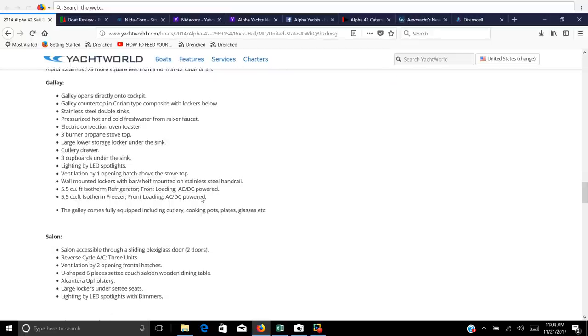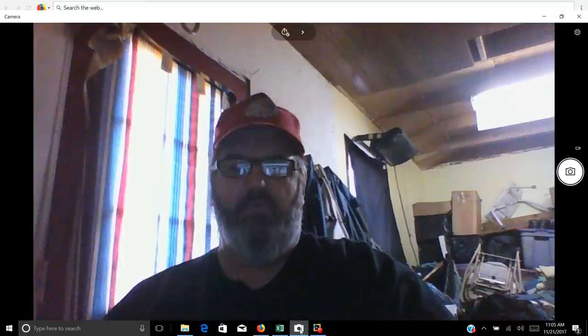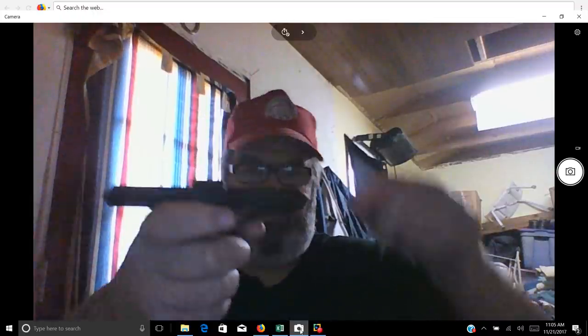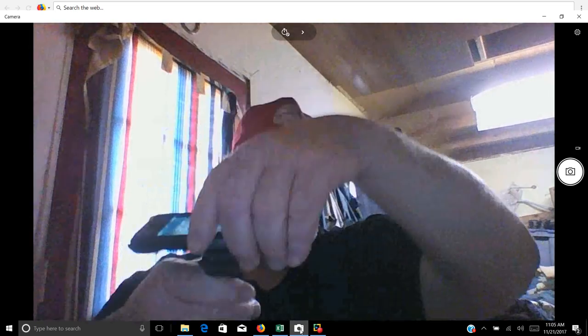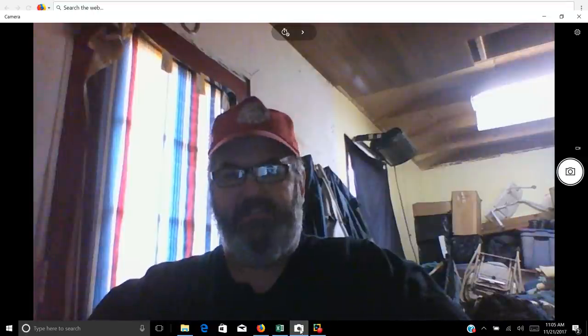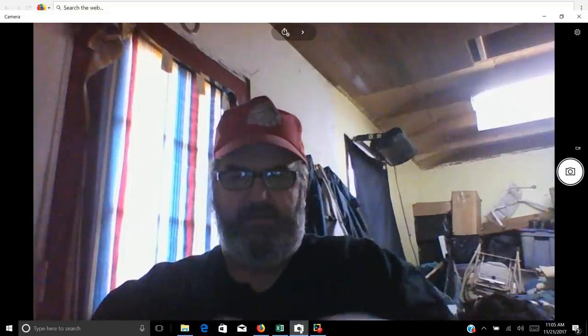That's sort of odd, because a 5.5 cubic foot Isotherm refrigerator and a freezer is a lot of refrigeration. I am also disappointed, even though I like the Isotherm refrigerators, that they're front loading. On boats, everything's about efficiency and power management. On a sailboat, you really prefer a refrigerator with a compartment that opens on the top, where you open a lid and reach down into it. Therefore all the cold air stays in there. It contains it, so it's very efficient. You don't have to refrigerate the whole space again. You're just reaching in, getting one thing out, and keeping the cold contained.